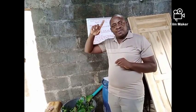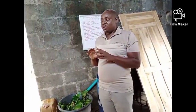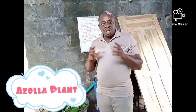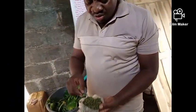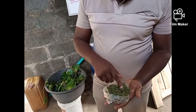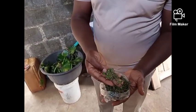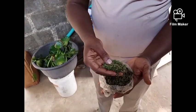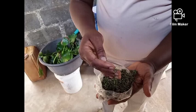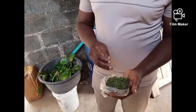So today I'll be talking about a plant. If you watched my previous video on YouTube, I talked about what we call the Azolla plant in relation to the duckweed, and here I have a sample of an Azolla plant. As you can see, this is what we call an Azolla plant and a duckweed. This is an Azolla plant. This Azolla plant is highly nutritional for feed, and it's a huge supplementary feed for fish.